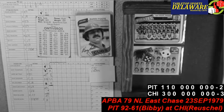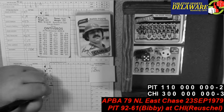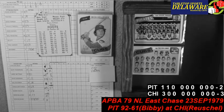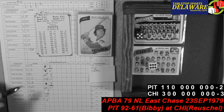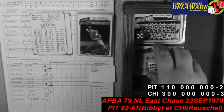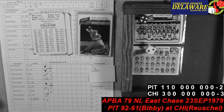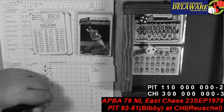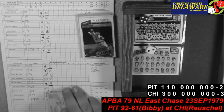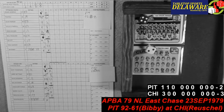Ontiveros is set. Here's the pitch from Bibby. 5-2, 27, hard ground ball to Madlock at third. Comes up with it, gets it over to Stargell, 1 away. Barry Foote, the catcher, 7th in the order. Bibby with a pitch. 5-6, strikes him out. Number 3 for the Bibster. Brings us to Mick Kelleher, 2 outs. Bibby fires 4-2. Fly ball to right field. Dave Parker is running in underneath this weakly hit fly ball. Makes the catch on the run, and keeps right on trotting over towards the dugout. We have a 3-2 score. Cubs are leading after 4 here in Wrigley.